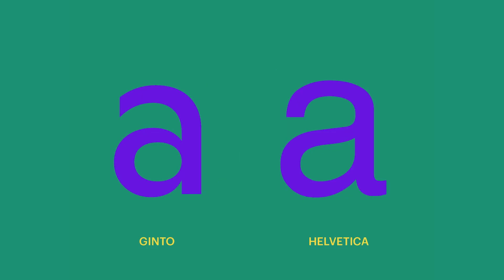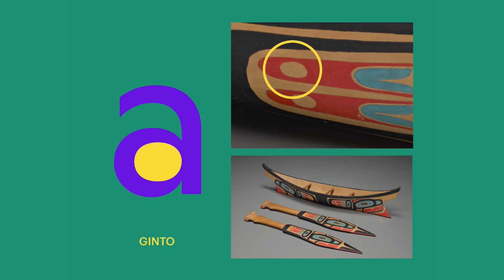Often when I'm presenting typefaces to non-designers, one sans serif looks like the next. So people might not see how special one might be. But if you compare Ginto to Helvetica, it's very clear that there are some differences happening in the formal elements here. And what I loved about the typeface was that it had these forms that echoed and radiated out from the actual objects in the show.